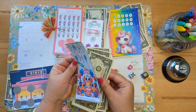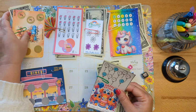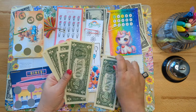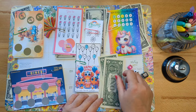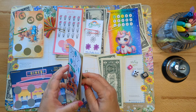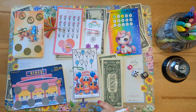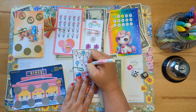So today, let's see. I'm going to move this one over for just a minute. Here's that. So today, birthday got 5, 6, 7, 8, 9, 10, 11, 12, 13. That's awesome. And so let's see, we get to color in. Oh, I think I want to do some pink and pink balloons. So we get to color in two of these balloons.